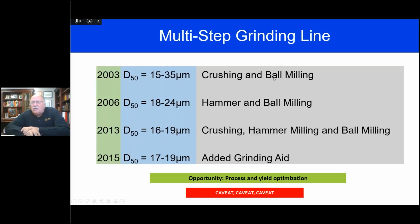But by 2006, our customer was looking for, can you do better with that? Can you get it down to 18 to 24 microns? Turned out that a hammer mill and a ball mill was the right way to do it. So, we put that in. By 2013, they were looking for even a tighter distribution, 16 to 19 microns, and this came into the crushing, hammer milling, and ball milling stuff.